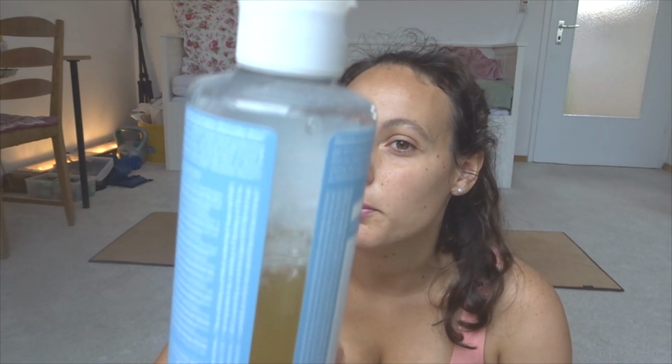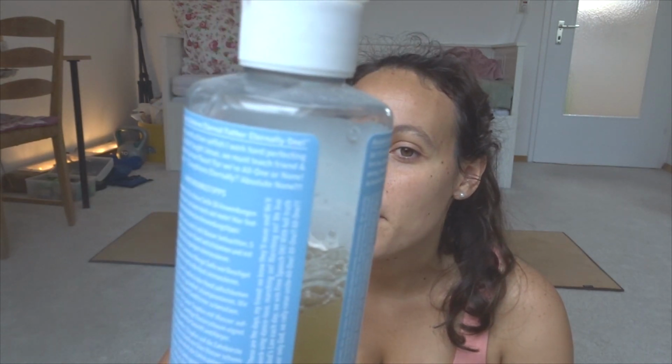So I'm going to go ahead and share what I use for bath time. I want to share first what I used when Darian was a baby, because I never really talked about it. When Darian was a baby, in his baby bath I would just put a few drops of Dr. Bronner's baby mild unscented soap, and I would mix it with some sort of oil.